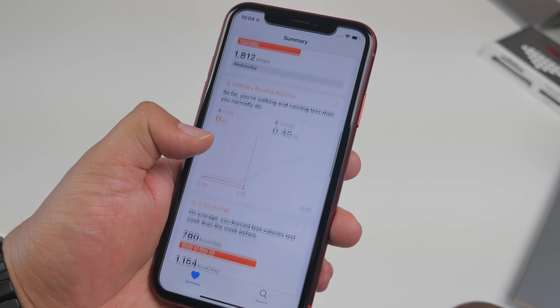Now the Health app also got a redesign. It now gives you a summary of articles, app suggestions, alerts, and highlights about your data. And also a big feature for those female viewers out there, you have cycle tracking, which you're able to use to track your menstrual cycles. Now the HomeKit app also got some upgrades.